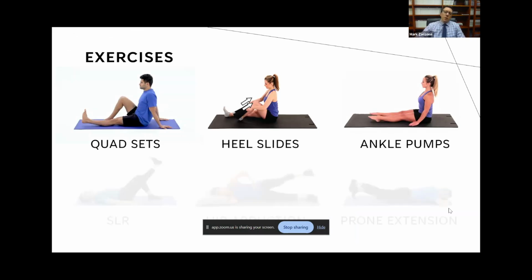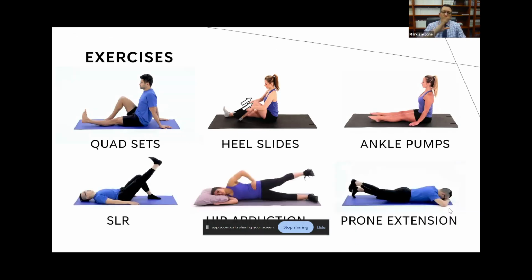And then we kind of move on, depending on the patient, and just add in straight leg raises. So we're getting a little bit of the posterior chain activation as well as our quad activation. And that's all I have for now.